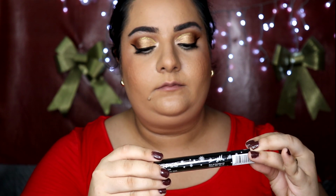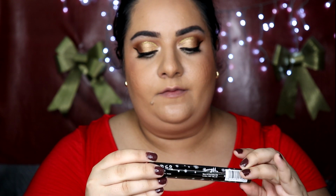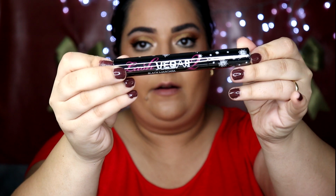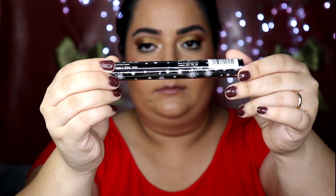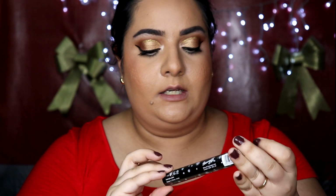I also got the Lash Vegas Black Mascara. Comes like this. I don't know how the brush looks, so I'm just gonna do a separate video so you guys can see everything working on my skin.